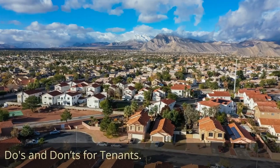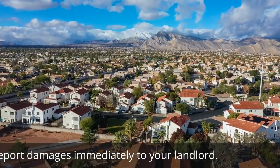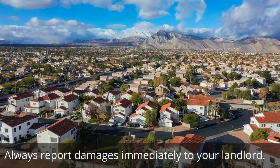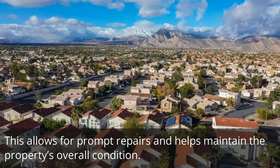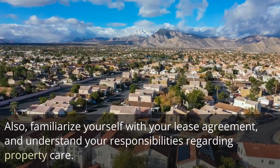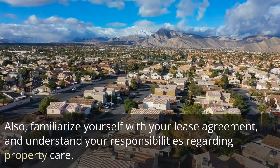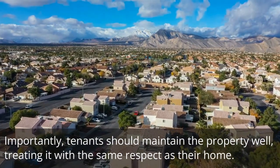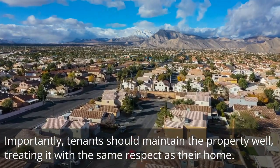Do's and don'ts for tenants. Tenants also have roles to play in managing property damage. Always report damages immediately to your landlord. This allows for prompt repairs and helps maintain the property's overall condition. Also, familiarize yourself with your lease agreement and understand your responsibilities regarding property care. Importantly, tenants should maintain the property well, treating it with the same respect as their home.